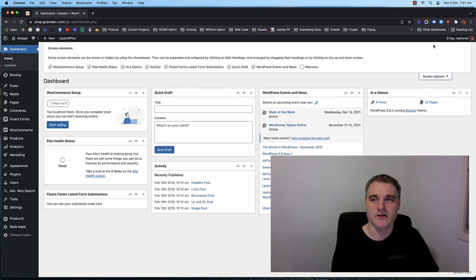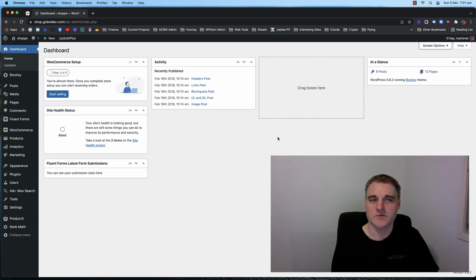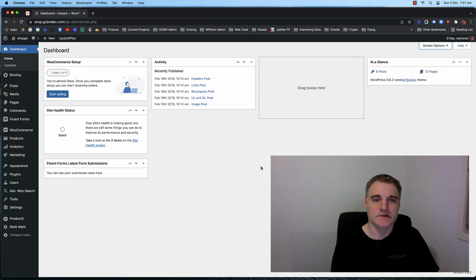You can also go into your screen options here and turn off certain things, so you can see how you can do that. Just some really quick tips on that one. I'll just keep them off. So essentially this is the dashboard.